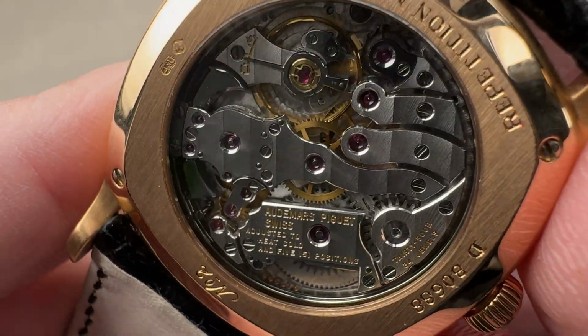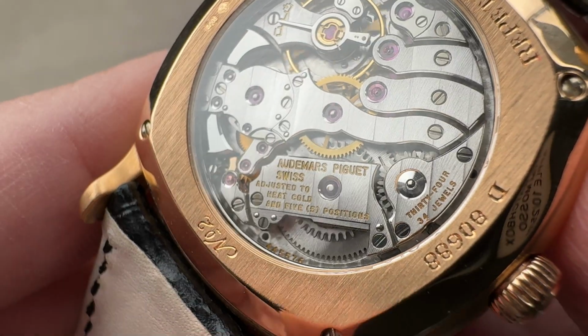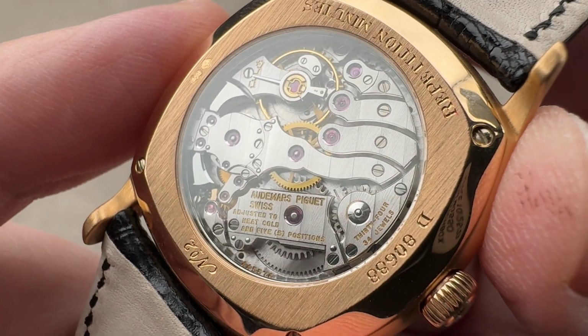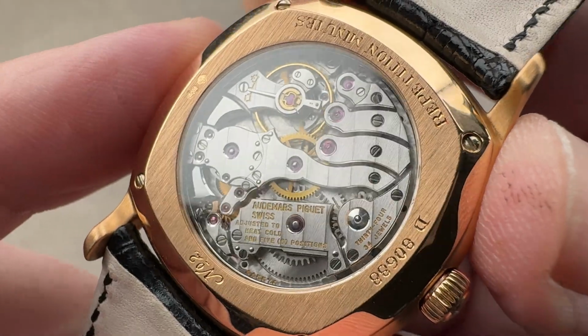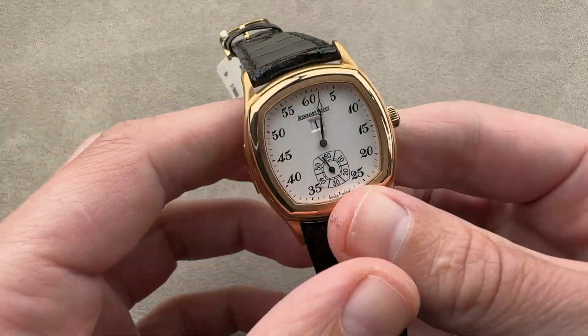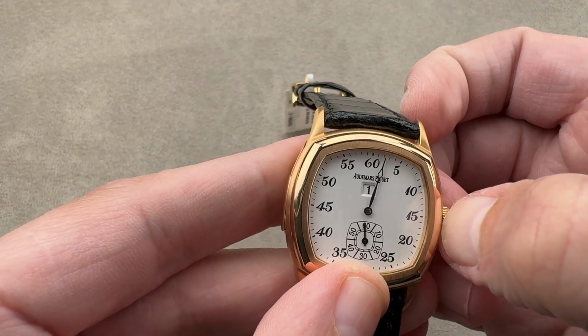Take a look at it from this angle, just as impressive. You can see it's been adjusted to 5 positions chronometer style. This is Audemars Piguet caliber 2865G, and deeply impressive stuff from the manufacturer. We'll play with the jump hour now a little bit on the dial side so you can enjoy it.